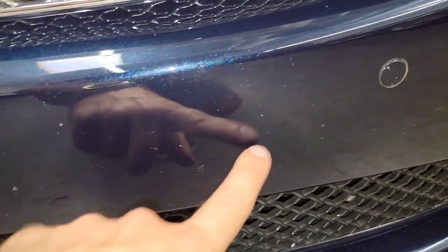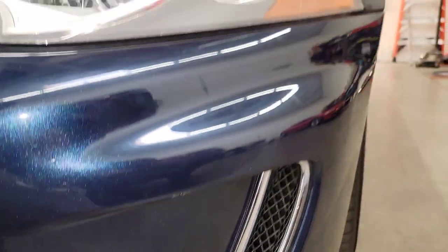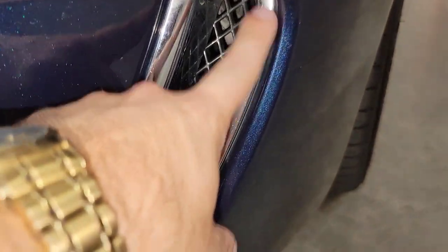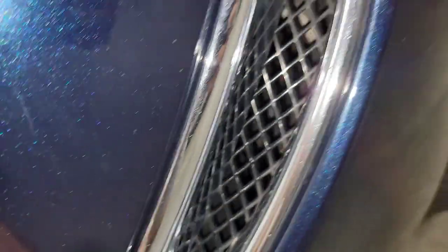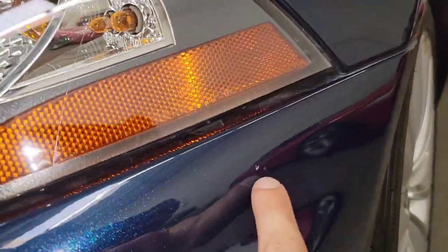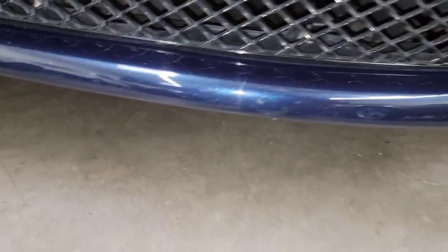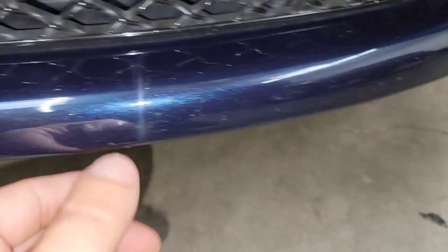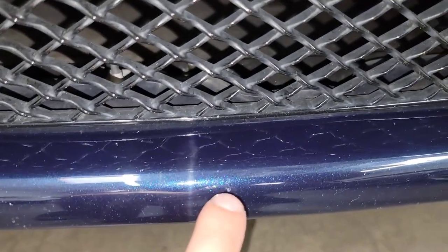So yes, you can see a few little tiny ones. And again, I've got the flash on, so it's really trying to highlight everything, and I'm right on top of it, but from a distance you're really not seeing anything. All the chrome is in relatively good shape, just a little bit of some chips, but it's not flaking or peeling off. Got one chip there that went through the paint. Most of these are in the clear. Some of this is a little bit of dirt and paint.